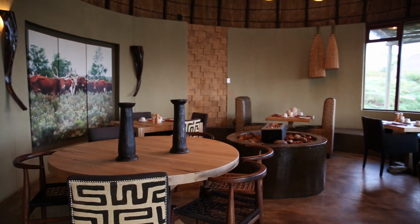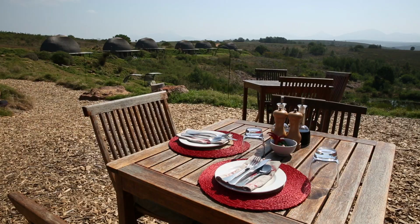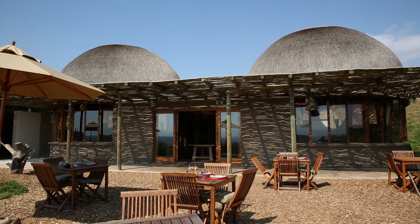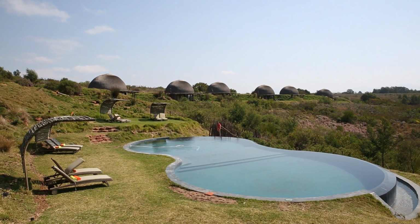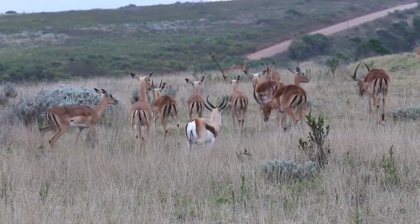The convenience of our lodge being just 4 hours from Cape Town, it also offers beaches really close by, and we have shark cave diving nearby as well, which is great. What we do here is we do game walks as well, and we also do a junior ranger program, which is quite nice for families who come with young children.